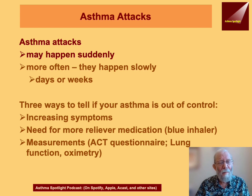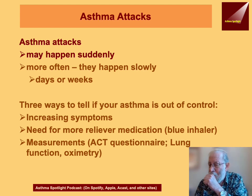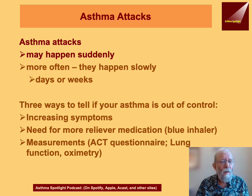Now, asthma attacks might happen very suddenly, but very often they happen slowly, and this can happen over a period of days or weeks. And so it's really helpful if you can tell when your asthma is going out of control so that you can prevent attacks from coming on. Now, there are three ways to tell if your asthma is out of control, and that's by increasing symptoms. So if you find you're coughing or wheezing or getting short of breath, that means that your asthma is probably going out of control. Now, if you need to use more of your reliever medication, and that's usually in the form of a blue inhaler, that also means that your asthma is going out of control.